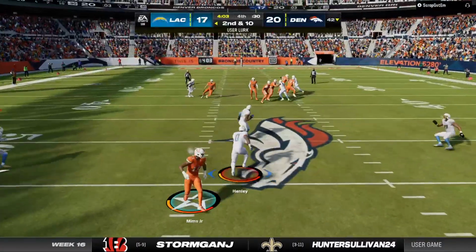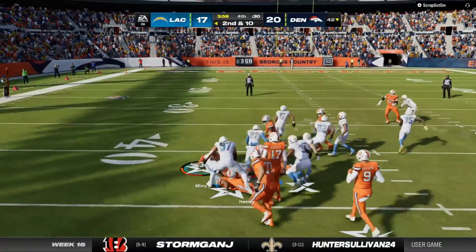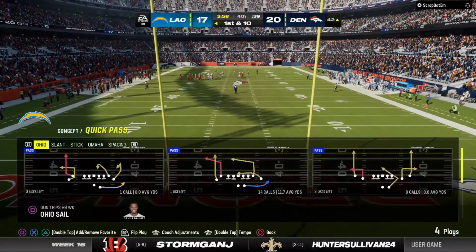And look at this. They get the turnover they needed. It's intercepted. Picked up by Deion Henley. And the return this time will go out to the 42-yard line.